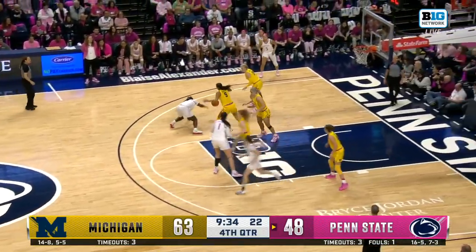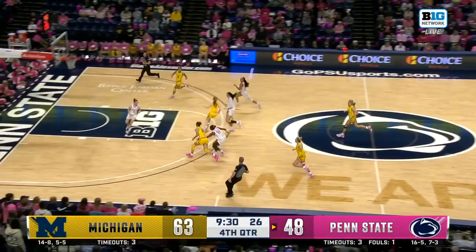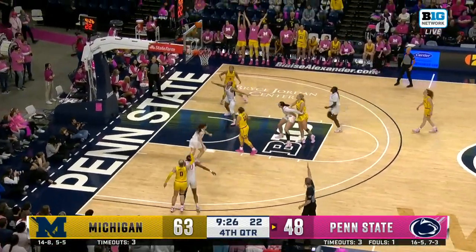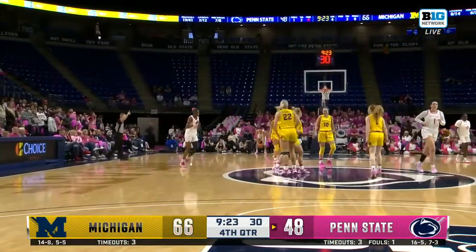The team up every single game day. She does a good job. Owusu is down right now behind the play. Just lost the ball. Hobbs shovels it off. Over to Brett. And it's good again. Timeout, Penn State.